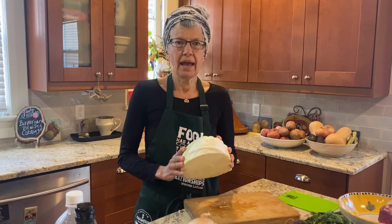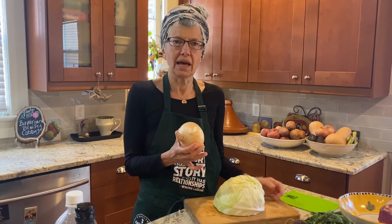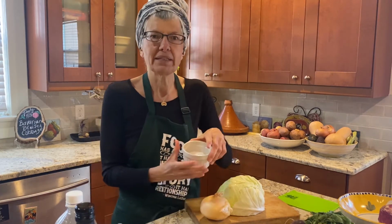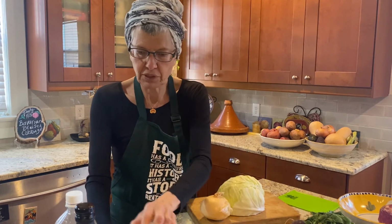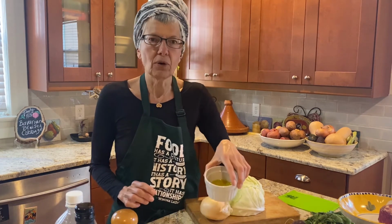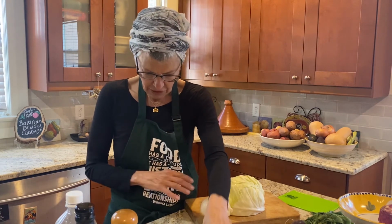So the Bavarian braised cabbage uses a half of a larger cabbage, or like I said, a small cabbage. We're also going to be using one onion that's going to be sliced, and we're going to be coarsely chopping the cabbage. It also calls for 3 tablespoons of sugar, a clove of garlic that's been crushed, of course some salt and pepper we're going to put in there. We're going to use some olive oil to saute the onion and garlic and the cabbage.